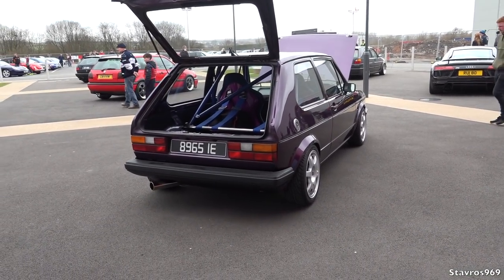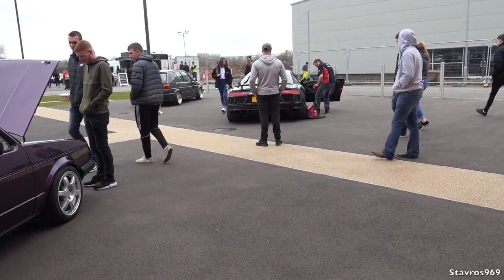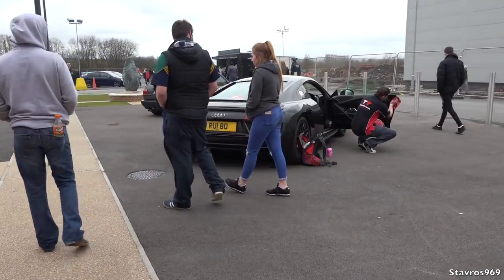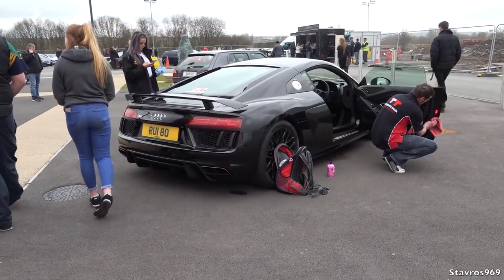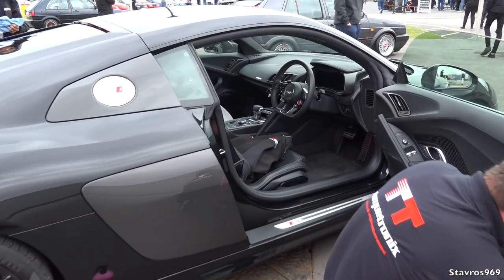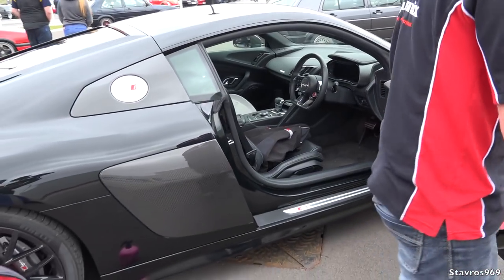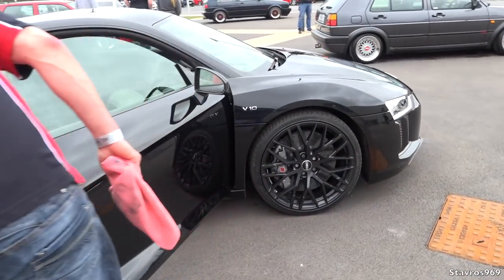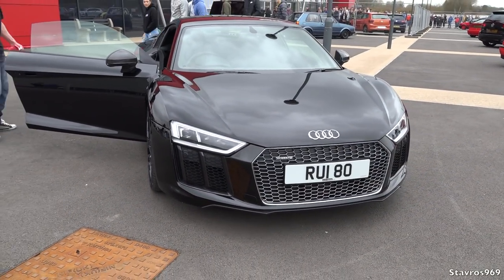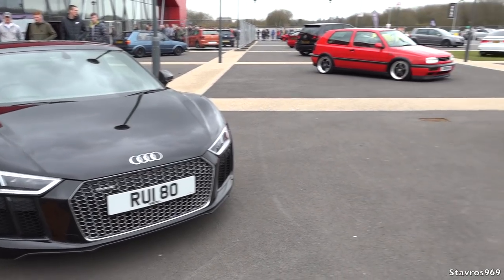And look at this, we have this fabulous Mark 1 Golf. And over here we have an Audi R8. So this is, as far as I know, the only Audi R8 here at the show. But yeah, they look class. Just have a quick look inside. Oh yes. Nice. The V10. So yeah, the Quattro. Yeah, it'd be nice to have a spin on one of those guys.